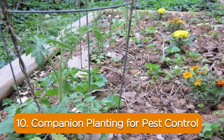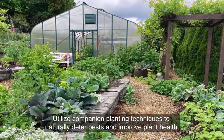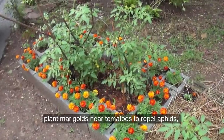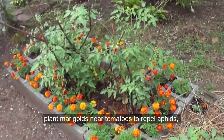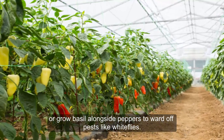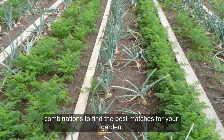10. Companion planting for pest control. Utilize companion planting techniques to naturally deter pests and improve plant health. For example, plant marigolds near tomatoes to repel aphids, or grow basil alongside peppers to ward off pests like whiteflies. Research different companion plant combinations to find the best matches for your garden.